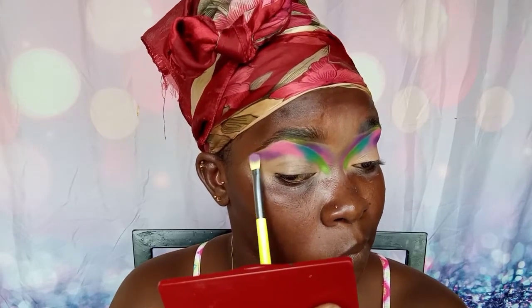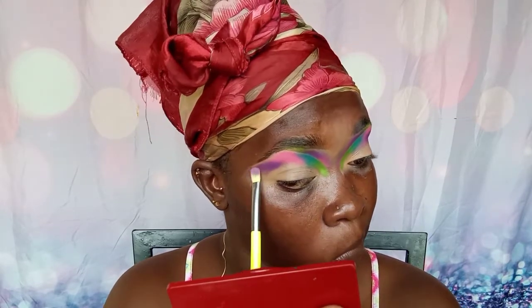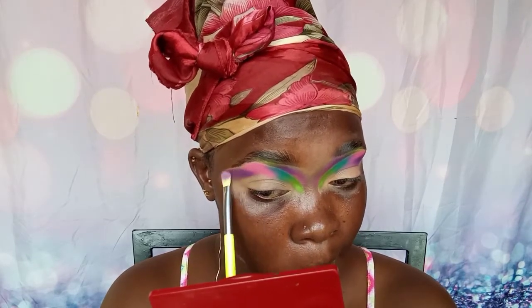So of course I'm just laying that purple, same pink, and I'm using that flat brush. Let me explain: when you use a flat brush like I'm doing, it packs on the shade and makes it intense. So if you want the shade to be intense, you get a flat brush to pack it on.